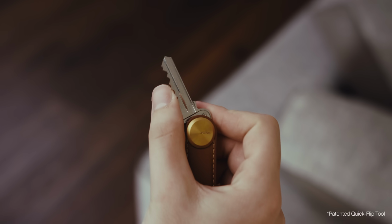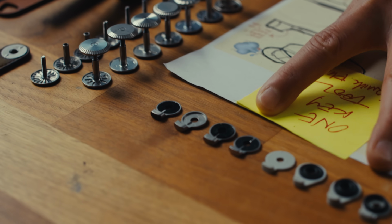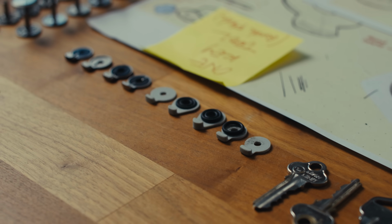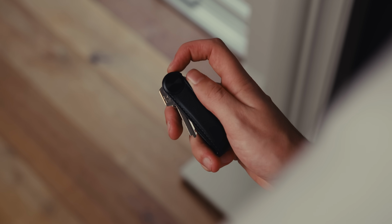What we're trying to do with the Key Organiser Pro was to enhance the usability, and the Quick Flip tool allows you to quickly access your most used key. We developed this super simple component that had a high friction side that created the most amount of friction in the key organizer. And on the reverse side of that, we had a low friction side, which is the least amount of friction within the key organizer. When you rotate the Quick Flip tool, it will take the one key on the high friction side and rotate with the tool, separating it from the rest of the keys in the stack with the low friction surface.